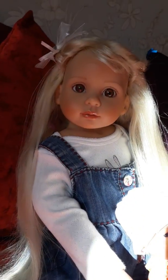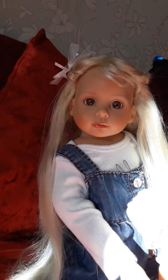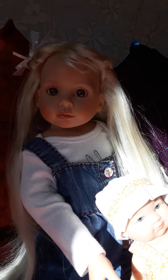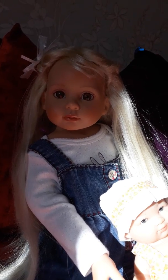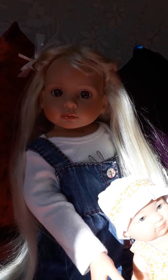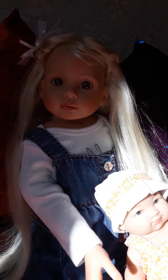Anyway, there she is, and the Celia Doll Company one should come this week. I think she's 26 inches sitting. You can't stand her up. I just miss my toddler. I wish I'd never sold her, but that's tough.